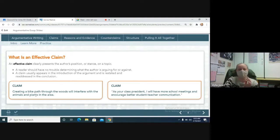Our next claim on the right over here says, as your class president, which is the person that you elect to represent your sixth grade people, right? As your class president, I will have more school meetings and encourage better student-teacher communication. So they are claiming, I'm going to have more meetings because meetings are so fun. And they're going to encourage better student-teacher communication. So basically, like, our ability to talk to each other about grades or life or whatever, right? So that's a good claim because they can support their evidence or support their reasons and their claim, okay? So those are just a couple examples.